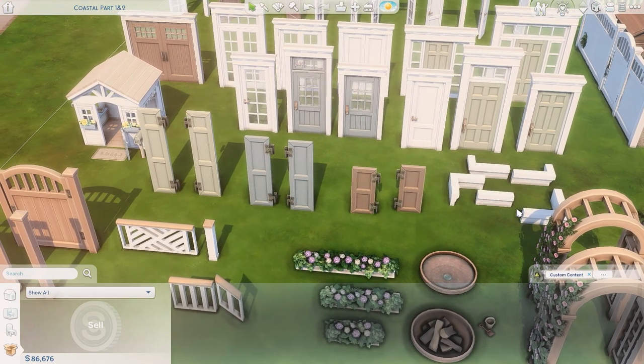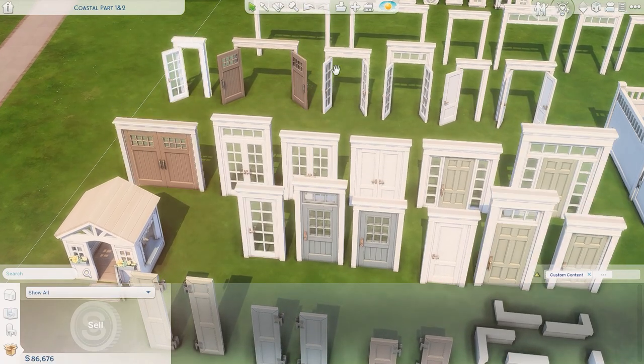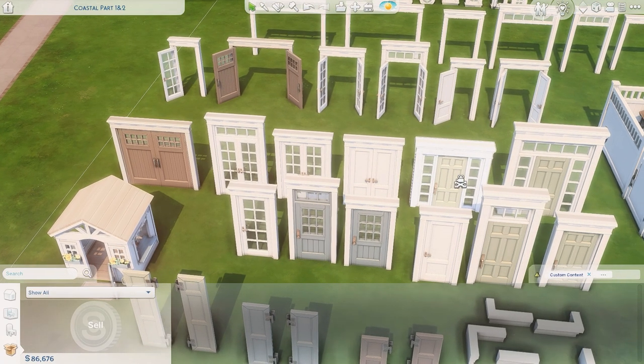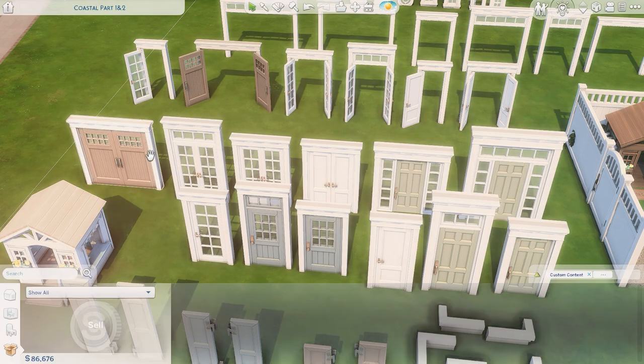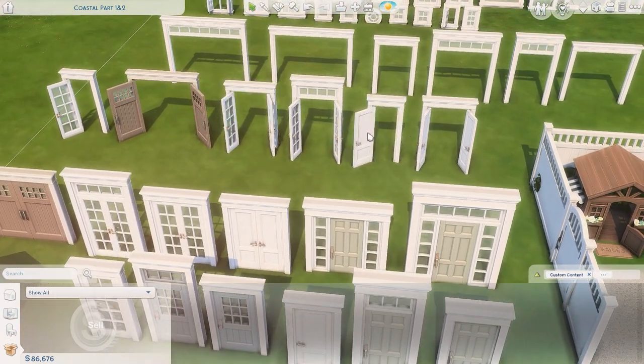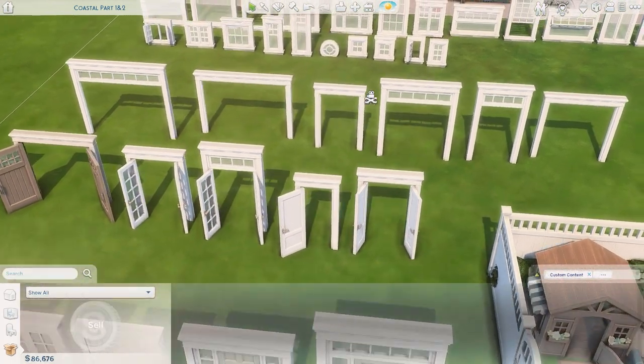So we have all the shutters, some trims, and then look at all, just these are all doors. Ridiculous, right? There's so many. And then you even have like these ones with the glass windows in, which I think are really fun. You have like this garage one that opens and closes, a bunch of open and closed exterior and interior doors. That's so fun as a detail.